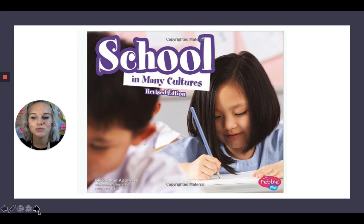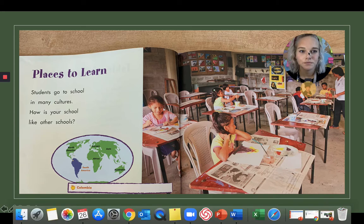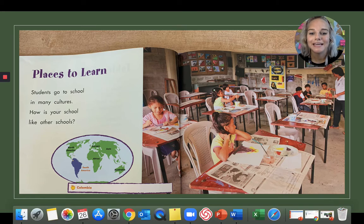So this is called Schools in Many Cultures. Places to learn. Students go to school in many cultures. How is your school like other schools? So remember last week we saw the girls zip lining? This is in the same place. It might not be the same school, but this is also in Colombia.